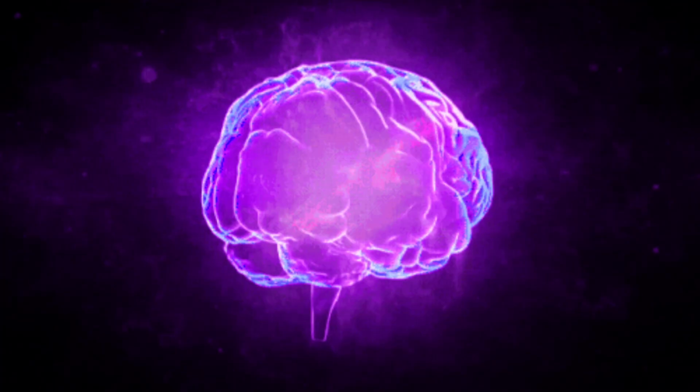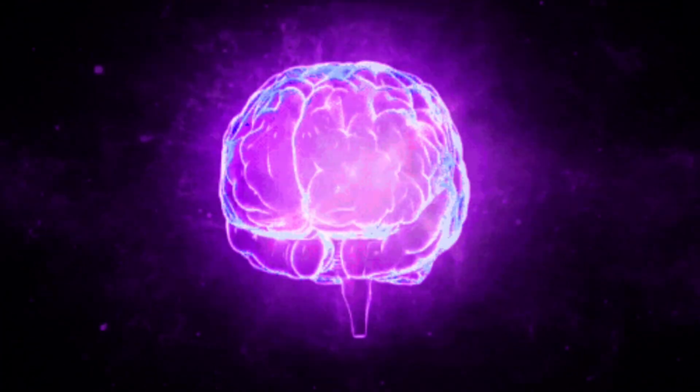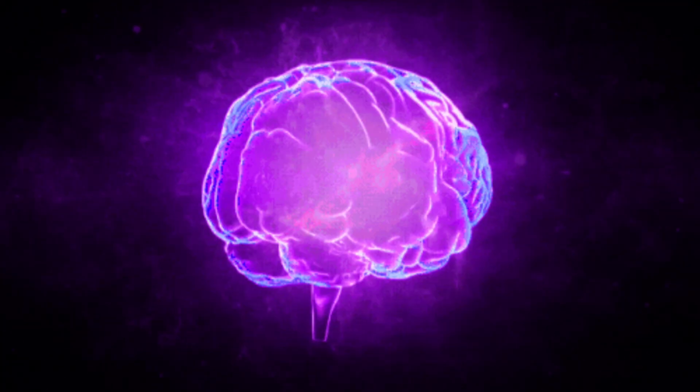Understanding these neurobiological factors can help traders develop strategies to manage their emotions and improve decision-making under pressure. This insight can be used to cultivate a more disciplined and rational approach to trading.